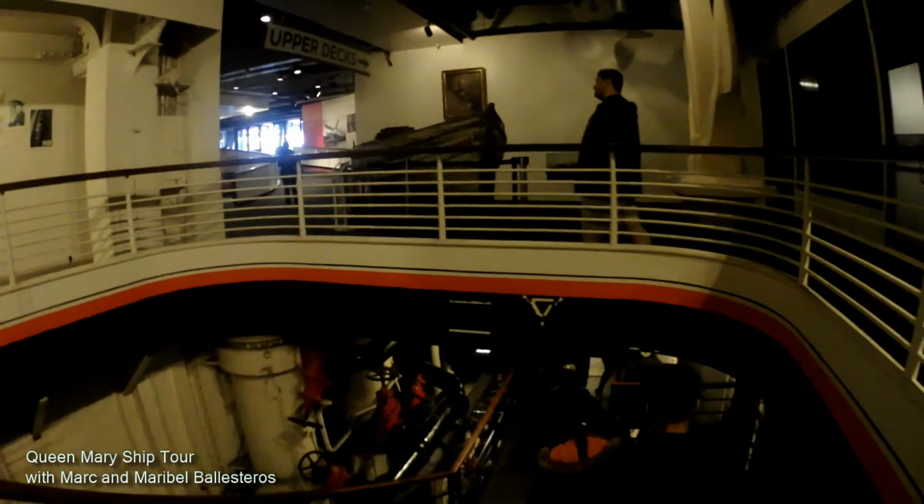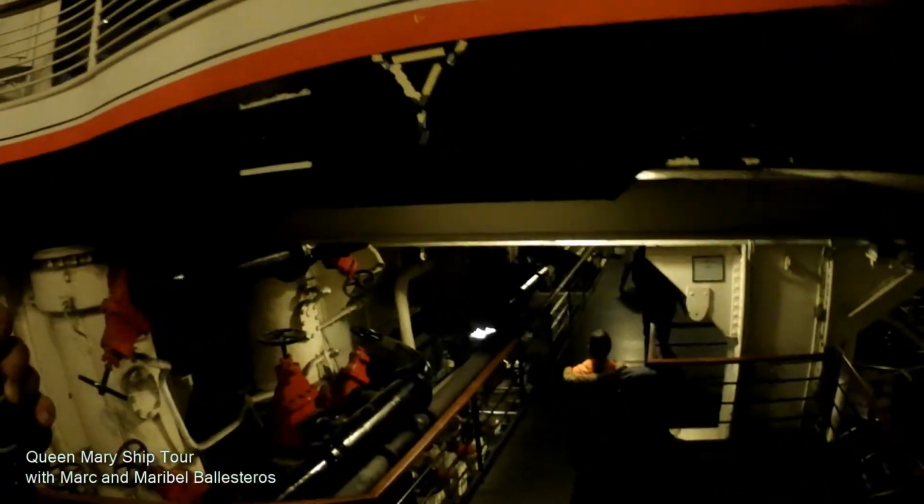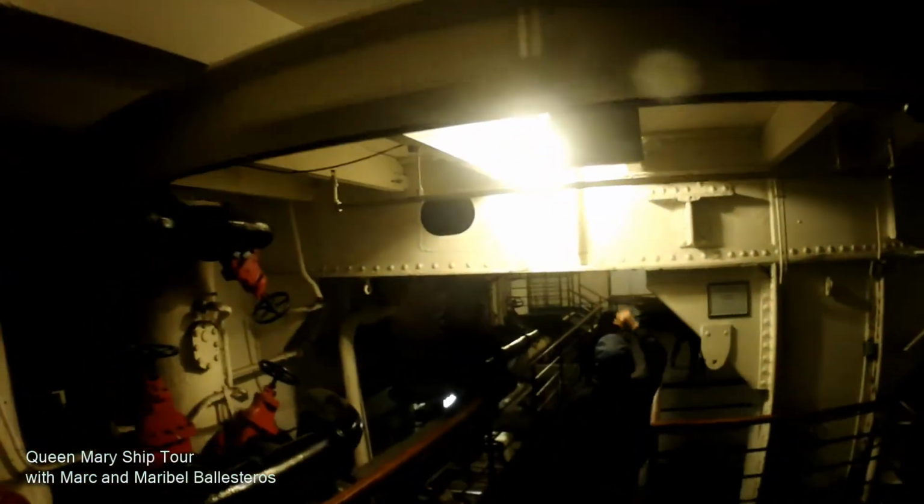No, this is a different area. Earlier, we were in the front of the ship. This is the engine area.